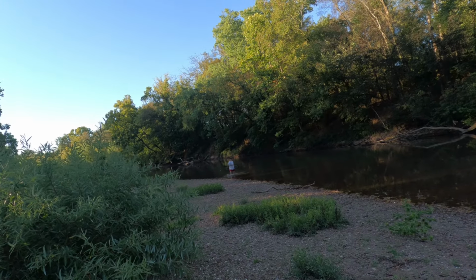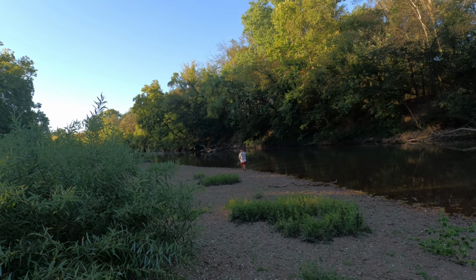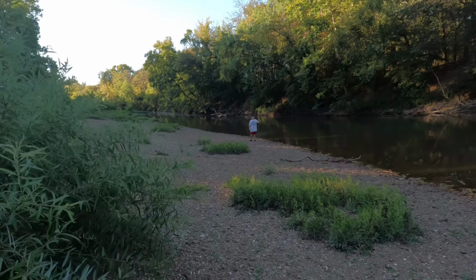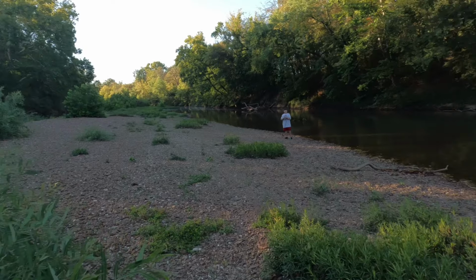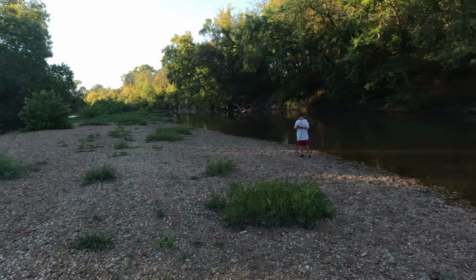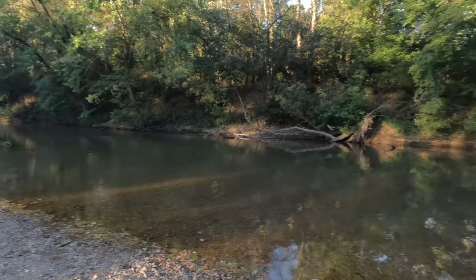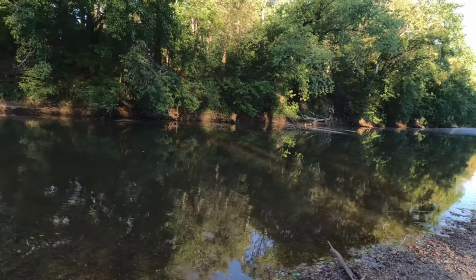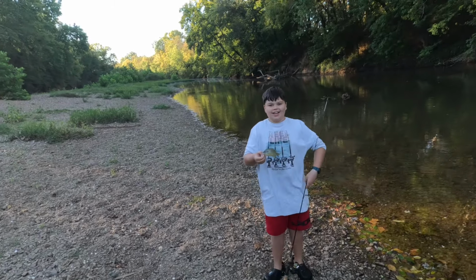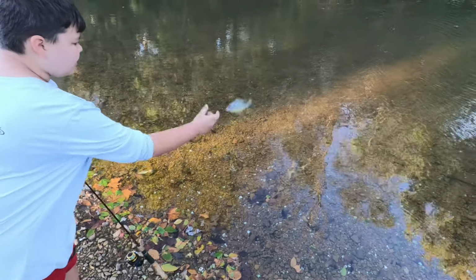Keep pressure on that line. Good work. Sunfish, huh? Yep. Go ahead and take them, unhook them, and put them in the water. Nice little sunfish. It's beautiful. It's a mini size. Let him go.